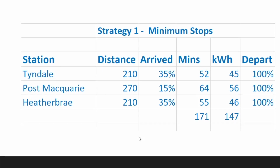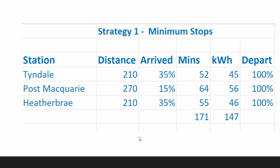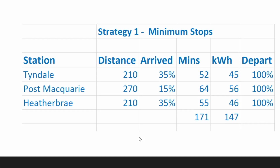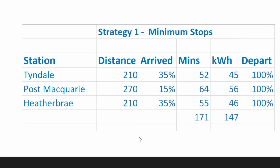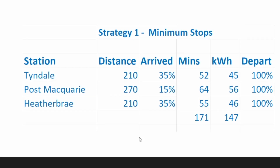These are the minimum stops. We stopped three times. The first one was at Tyndale, a distance of 210. We arrived with 35%. We were there for 52 minutes. We put in 45 kilowatts. We departed with 100%. We arrived at Port Macquarie, a further distance of 270, with 15%. We were actually there a bit longer because it had a faulty pump, so we had to wait for somebody else. But this 64 minutes was from when I got onto the new pump. Put in 56 kilowatts and departed with 100%.